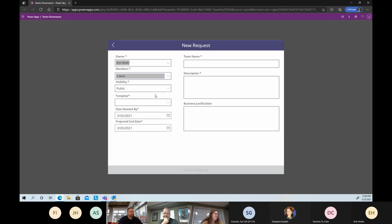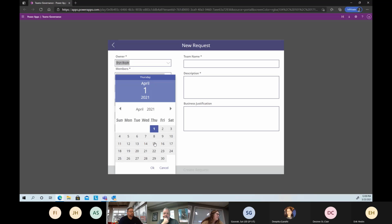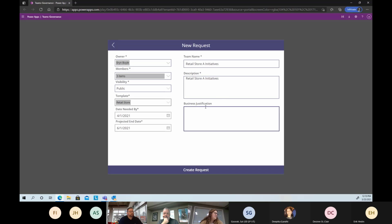We can leave it public because it's okay if other people in the organization can see it. The template I'm going to choose is retail store. We need it by, I'm going to say, the 1st, and we're going to use it up until June 1st. Our team name is going to be retail store. In my description, I'm just going to copy and paste the same thing for demo purposes. And my business justification, I'm going to say, collaborate on initiatives. Then I'm going to create my request.